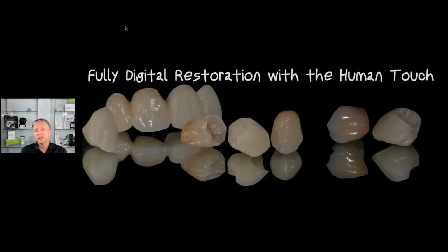Another important thing is, after we have the temporaries done and the patient is happy with the look, we're doing shade and aesthetic communication. The next thing, right? How do we communicate shade? How do we communicate so that we can make a decision on what kind of material we can use, that we're going to use lithium disilicate or maybe zirconia. So that's very important to make that evaluation early on.